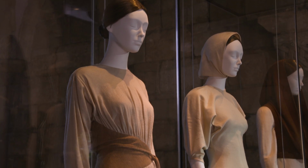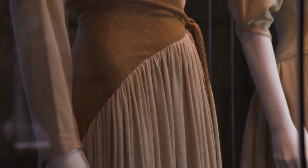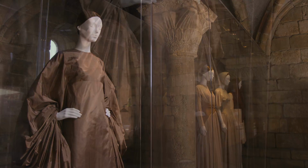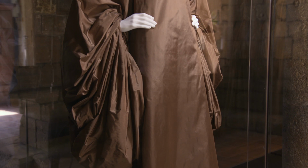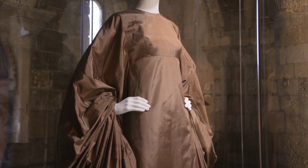And Claire was very much inspired by Madame Grès and Vionnet, and there'll be a few examples of garments that are in the Met's collection by Madame Grès from the late 60s and early 70s, and that were inspired really by the large sleeves of Cistercian choir robes.